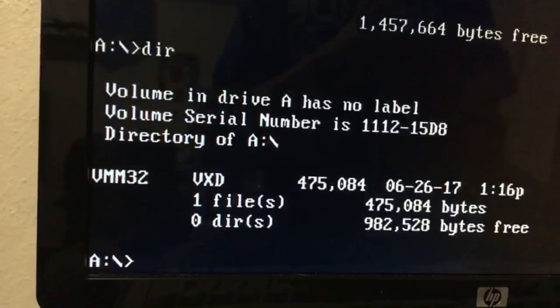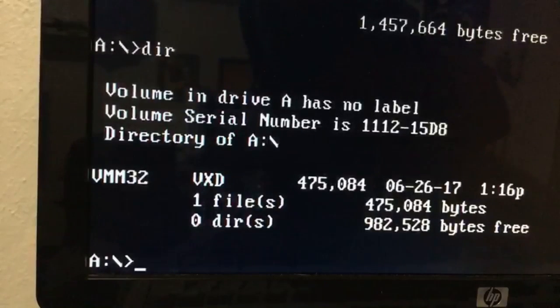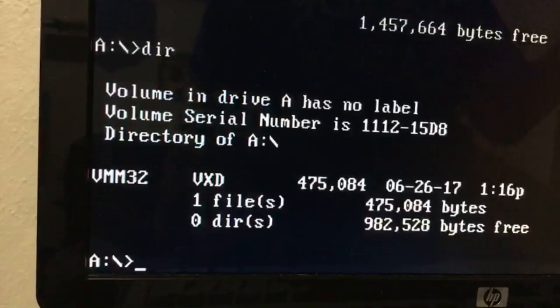I found the VMM32.vxd file. Oh my. Remember when I was trying to fix the Compaq Presario 6708 initially when it had the VMM32.vxd problem, before I knew what the heck that file did? And I tried to copy VMM32.vxd from another computer and of course it didn't work. So I remember those days. What is wrong with this computer? It's like sick.